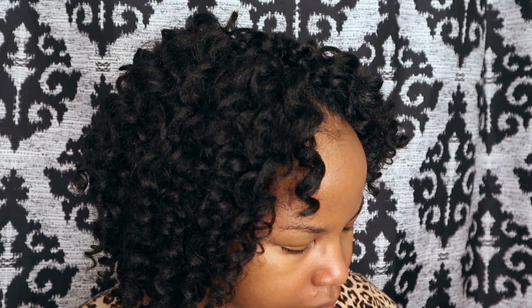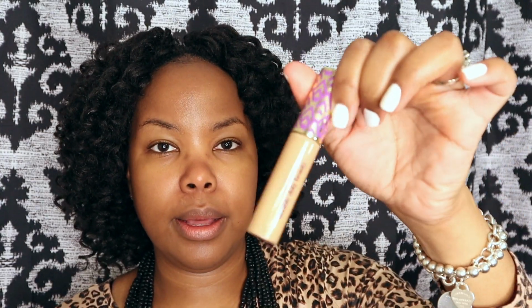Something I may do as a bit of a hack is to mix a little bit of the lighter Tarte concealer that I have in, just to kind of lighten it up a little bit. And so, oh, well, that looks nice. That looks nice though. After I finished kind of rubbing it in on that first pass, that actually looked pretty nice.